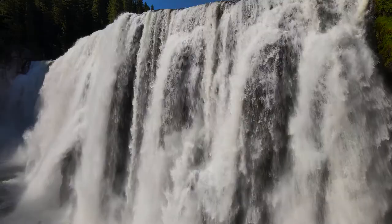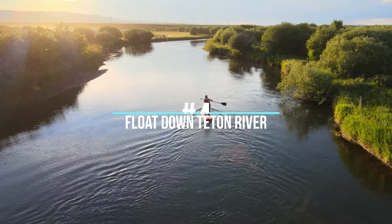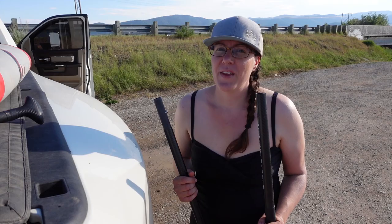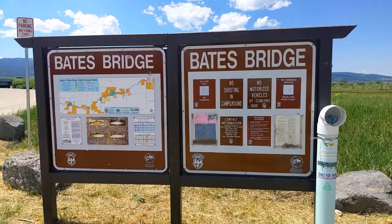Relaxing trip down the Teton River. Bring your favorite flotation device or rent one in nearby Driggs, Idaho. So another way to enjoy Teton Valley and the West Tetons is to get on the Teton River. That's what I'm going to do this evening here at Bates Bridge. That's where I'm putting in.